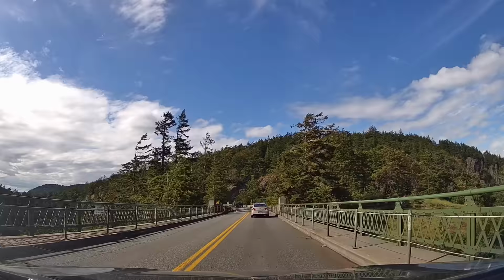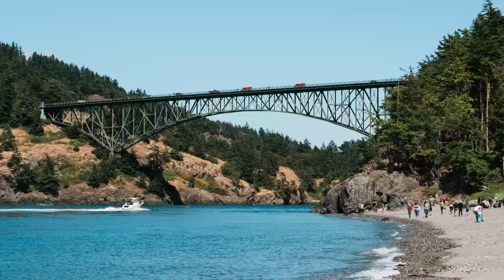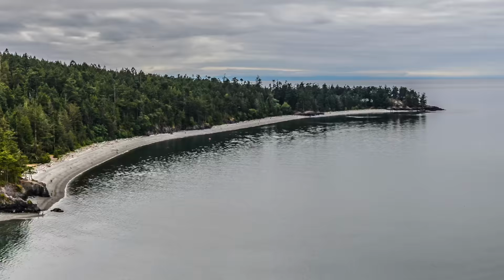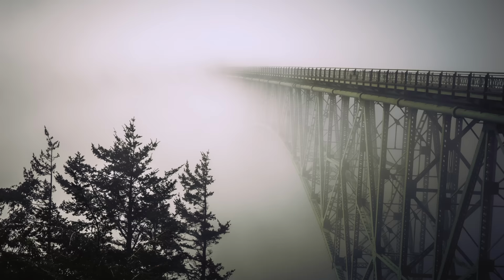Spanning around 4,000 acres, Deception Pass State Park has 35 miles of trails, three lakes, and campsites. Nearly 15 miles of shoreline offer beaches and coves. Here's what it looks like in the winter, and in the fog. Love it.